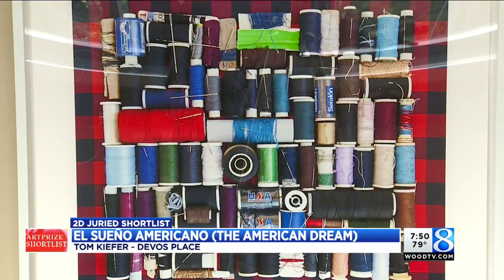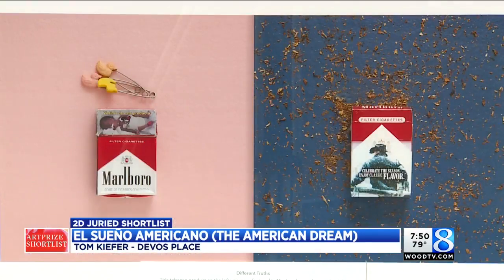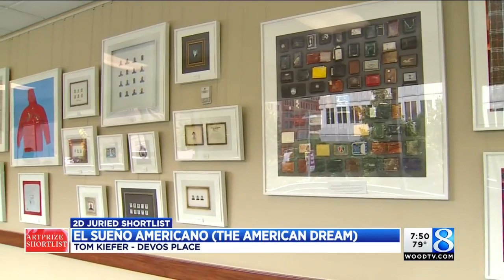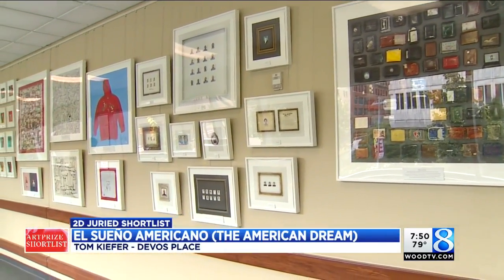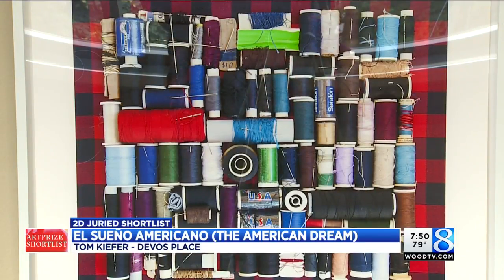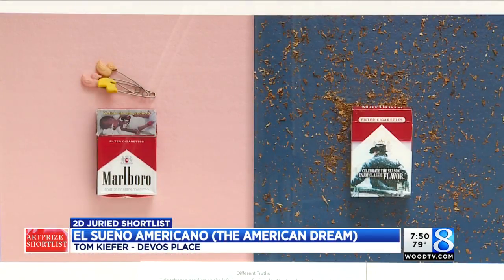So I'll tell you, this piece will break your heart. It really will. It documents through the story of objects the risks, the dangers, and the struggles experienced by people trying to enter this country. The photographer, Tom Kiefer, categorizes objects that have been confiscated in detainment and deportation centers. So anything that's just deemed non-essential or potentially lethal is taken from you when you're put in these centers.